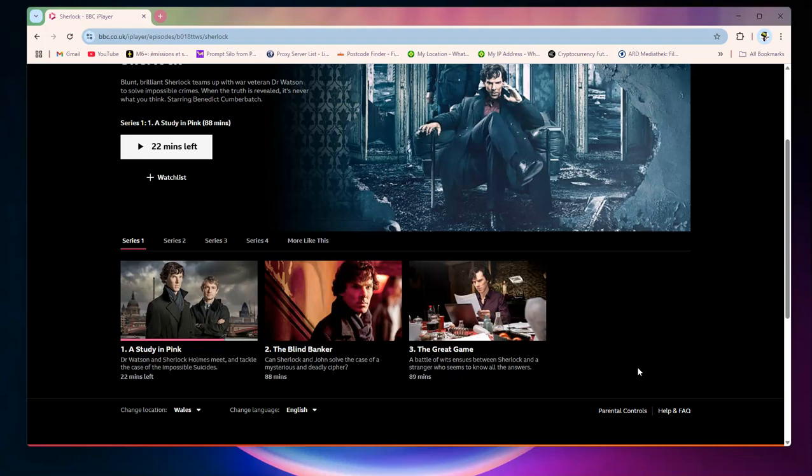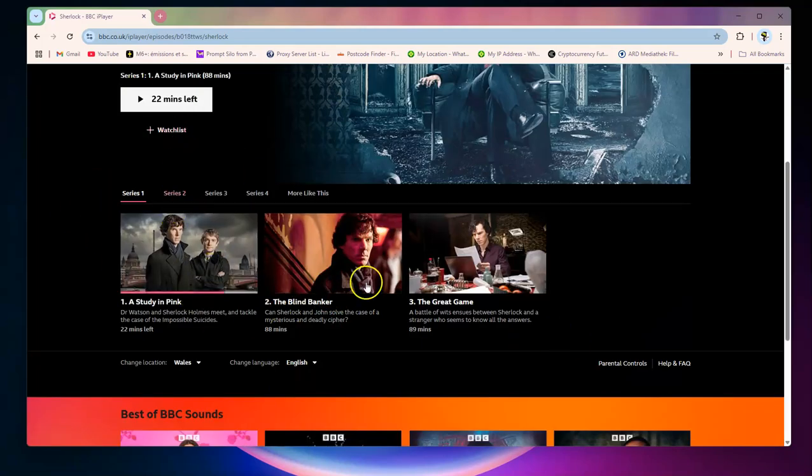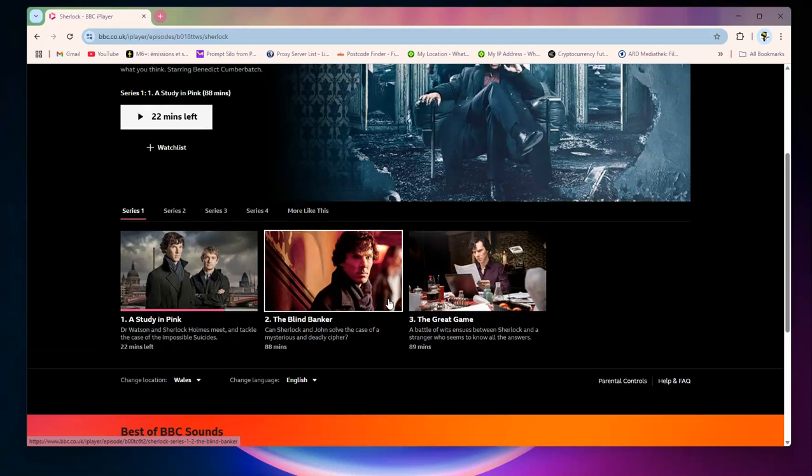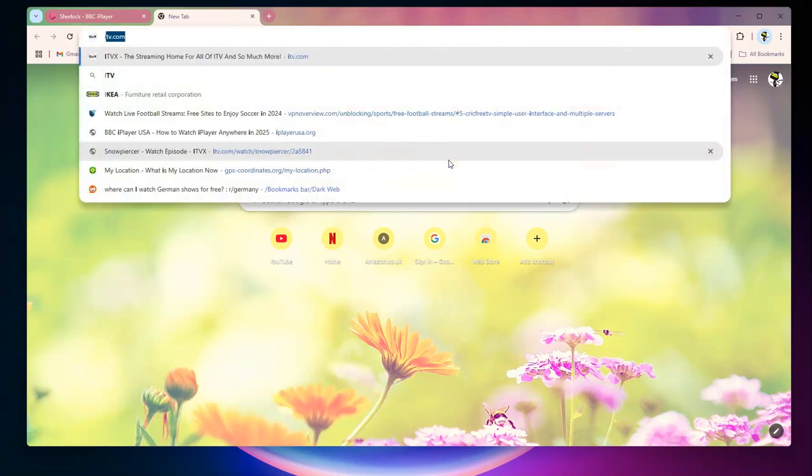You think it might not work, and if you've read the Conan Doyle books, you might think, oh no, I want it in Victorian times. But it does work, believe me, it does work. It's really, really good. I watched it several times. But you can see here they work perfectly well now because I've got a UK IP address. And I will now go to ITVX.